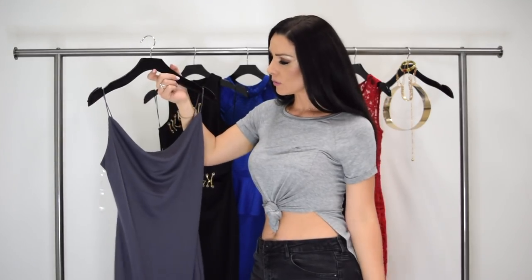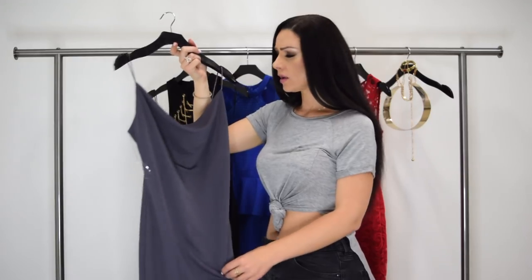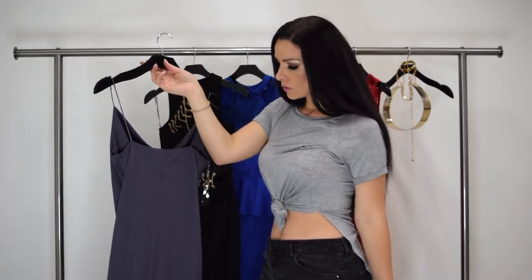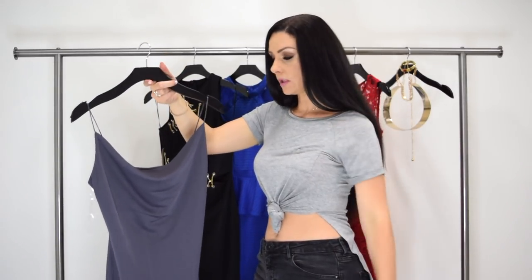So this is the first dress that I picked. I think it's so great because the color is really nice. It's like a charcoal and it has a cowl neck in the front. It's very simple, no slits, no zippers. You just kind of put it over your head and then pull it down.